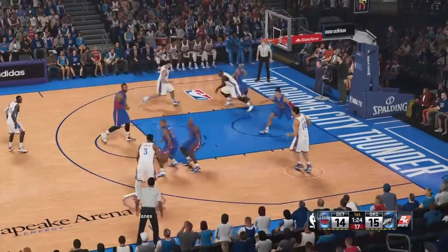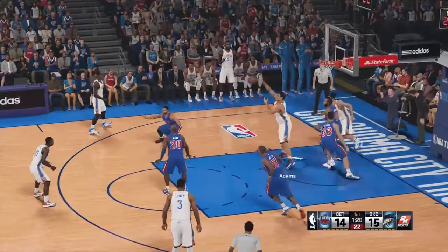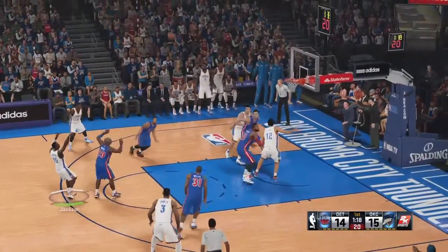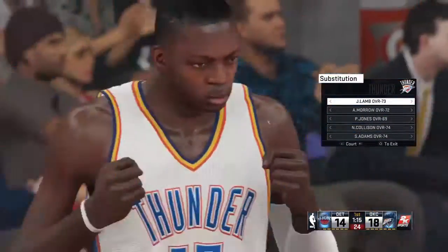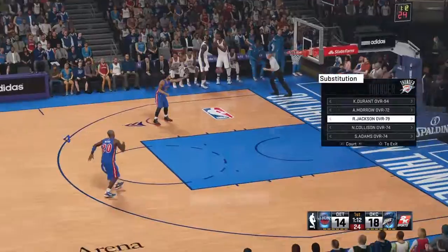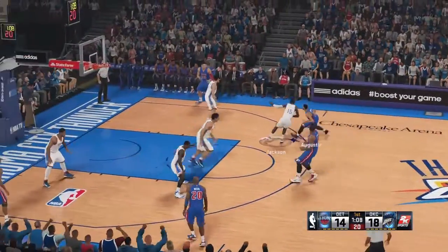Catching up on the changes for Oklahoma City. Steven Adams has checked in for Perkins. Collison comes in for Serge Ibaka. Perry Jones has checked in for Kevin Durant. And Anthony Morrow subbed in for Russell Westbrook. That's like a layup for him. He's just wide open out there.